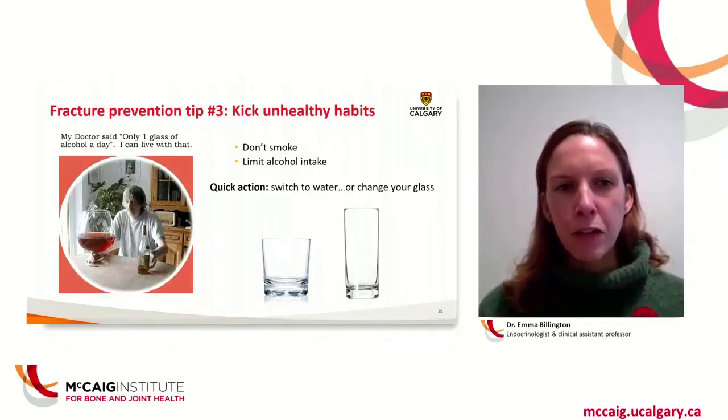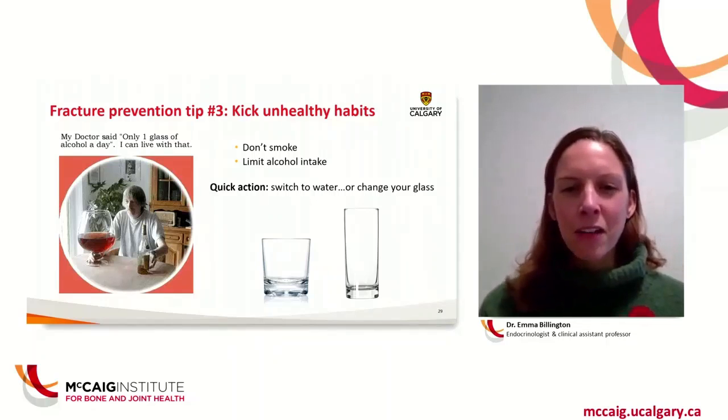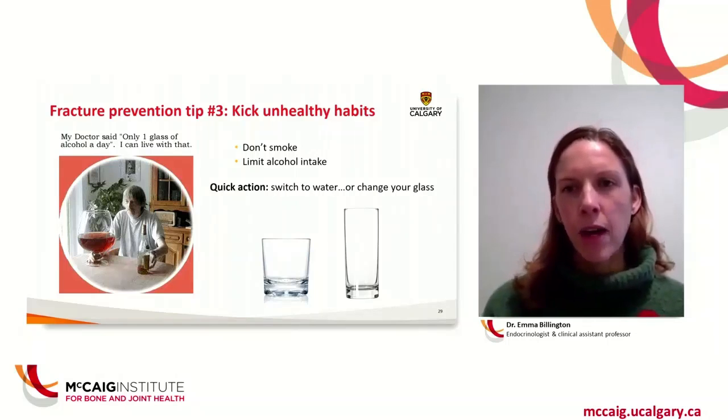And so what is a drink? Well, this image on the left is not your standard drink. So your standard drink would be a typical glass or bottle of beer, 5 ounces of wine, or 1.5 ounces of spirits.